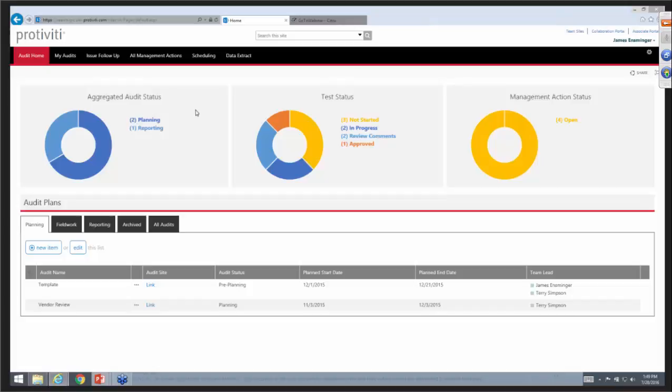Another thing that you'll notice is that you do have access to tabular navigation up at the top of the page here, so you can jump into various different aspects of the audit, and we'll go into a few of these in just a moment.